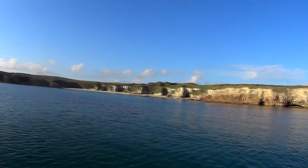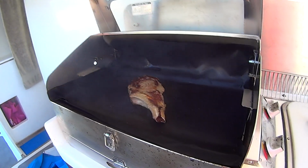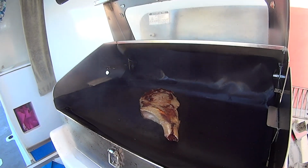So as the sun sets in Coal Shaft Bay, this is what we're looking at. And there's dinner. Lovely looking little bit of steak. It couldn't get better than this.